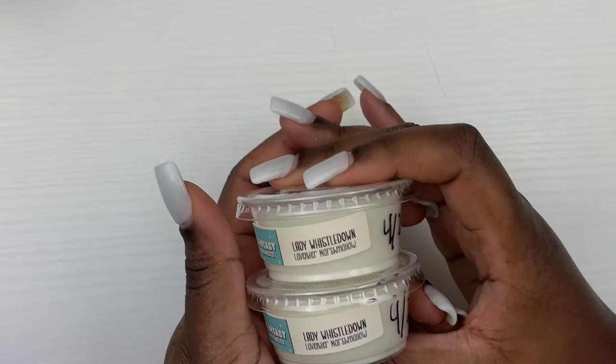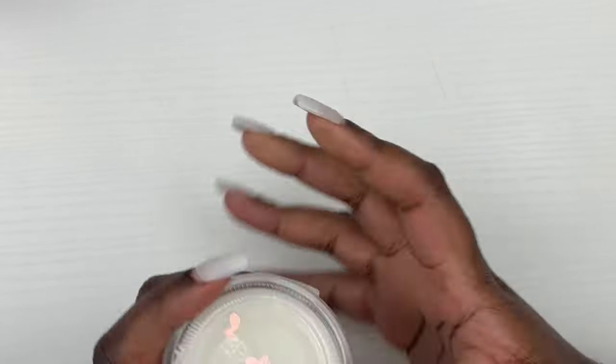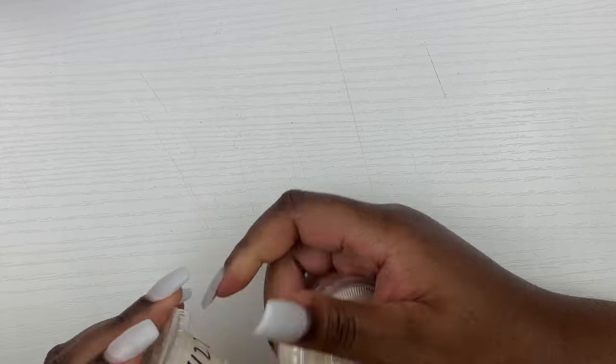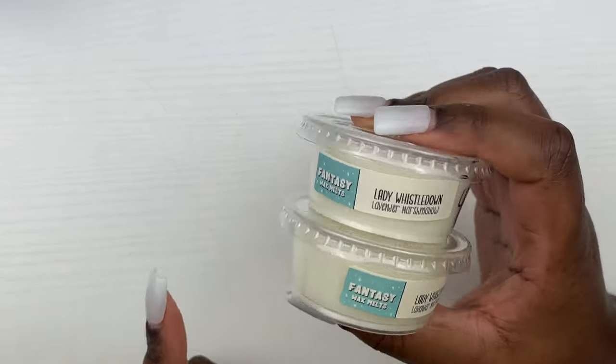I pulled two of Lady Whistledown from Fantasywaxmelts. It's Lavender Marshmallow, and y'all know I love this scent. It first came out in their Winnie the Pooh collection, and it was called Eeyore, but she renamed it Lady Whistledown for the Bridgerton collection, and it smells so, so good. This is one of my other god tier lavender scents. I just love it so much.